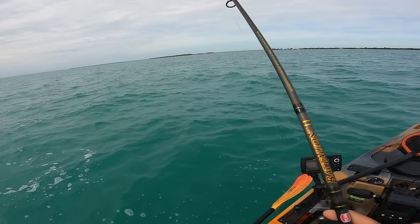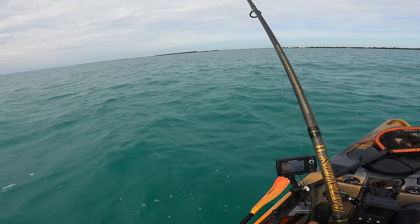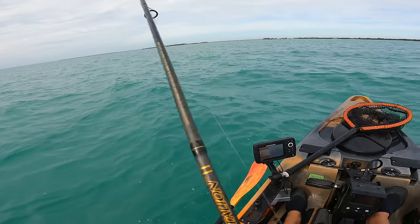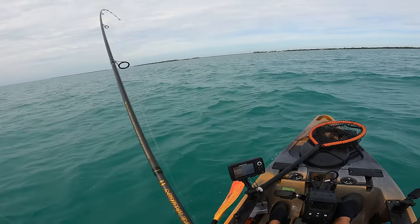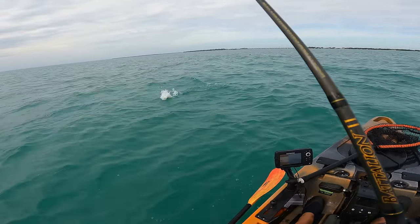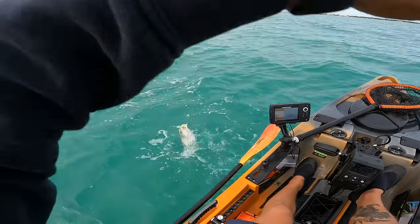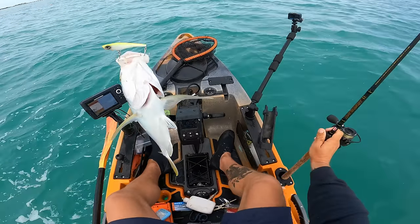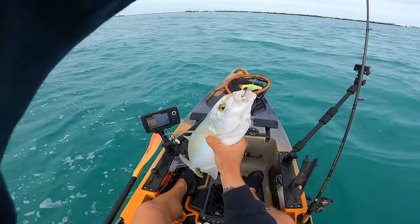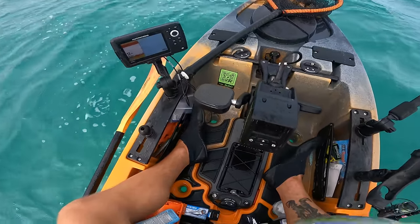Bite on the troll here. I don't know what this is. He's right up top, acting like a spotted sea trout. What the heck is that? Small jack, maybe? Small barracuda. Oh, yellow jack. That's a pretty good one, man. Cool. Yeah, we'll keep him. Bigger than the one I got at the bridge just now.